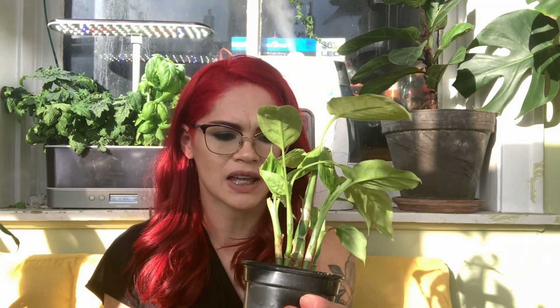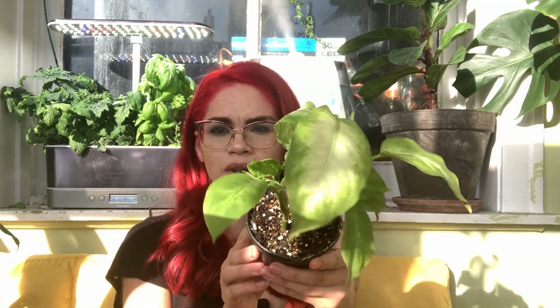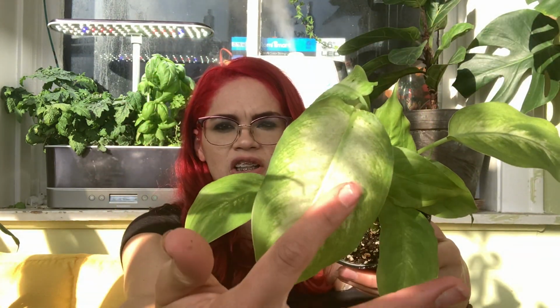I don't know, guys. Dieffenbachia. I should probably learn how to pronounce all of these plants before I go making videos on them. However, this is the next one on the list, and you can see it kind of has green on the outside and this beautiful variegation down the middle. Love it. So this is a beautiful plant.